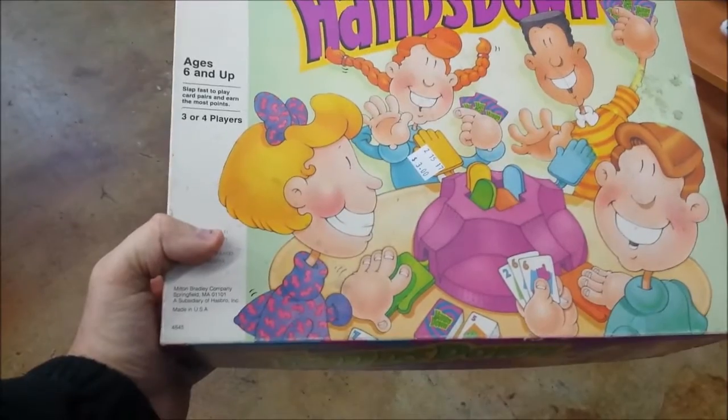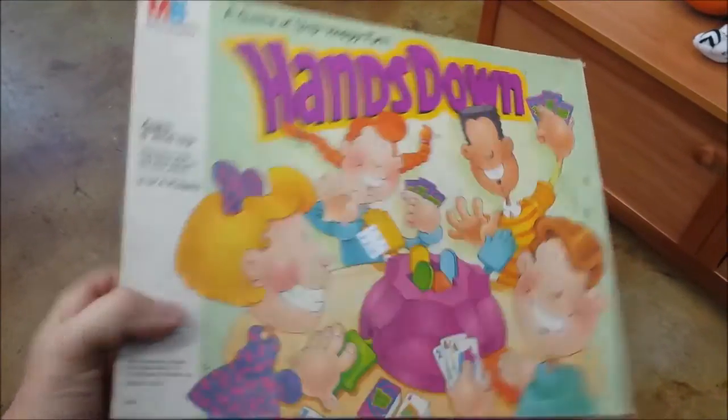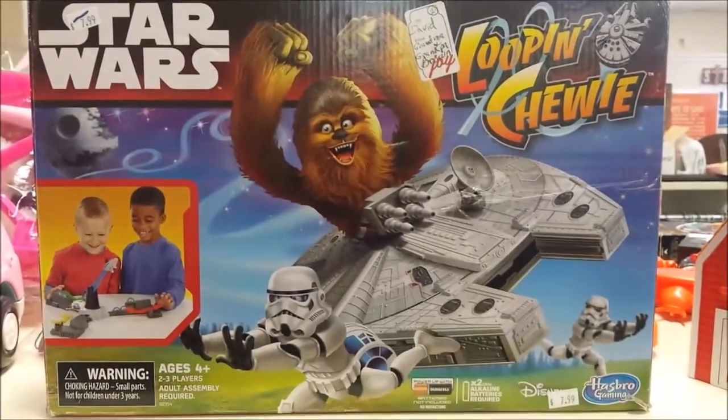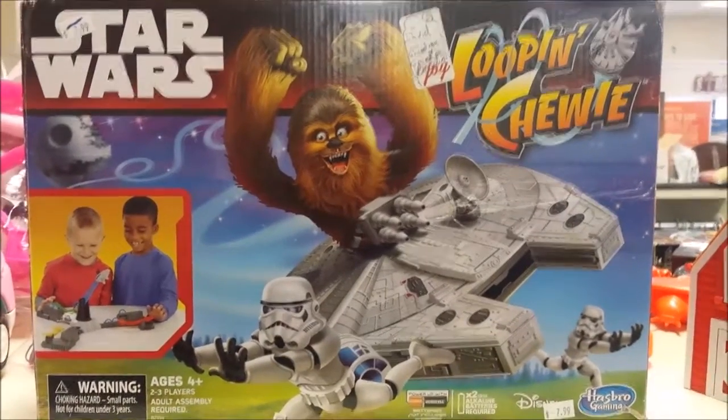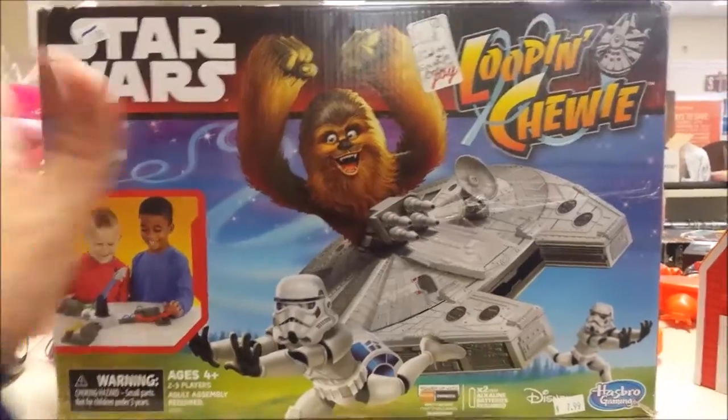Here we have Hands Down. This is a Milton Bradley game for kids. I looked at this up on eBay. It doesn't really sell for much. So I'm going to go ahead and just leave it here for the kiddos. Here we have Star Wars Lupin Chewie. This is a pretty popular game for kids in the Star Wars section. This one is missing parts yet again, so I'm going to go ahead and leave this here as well.